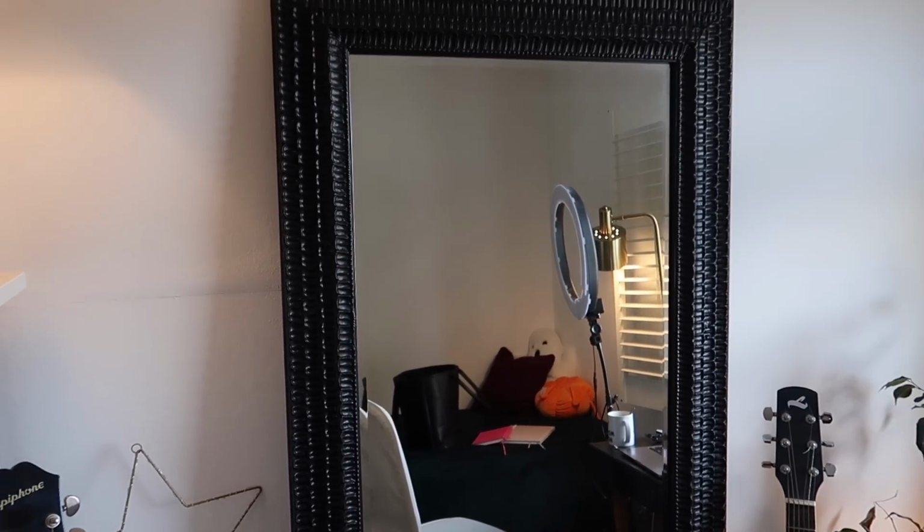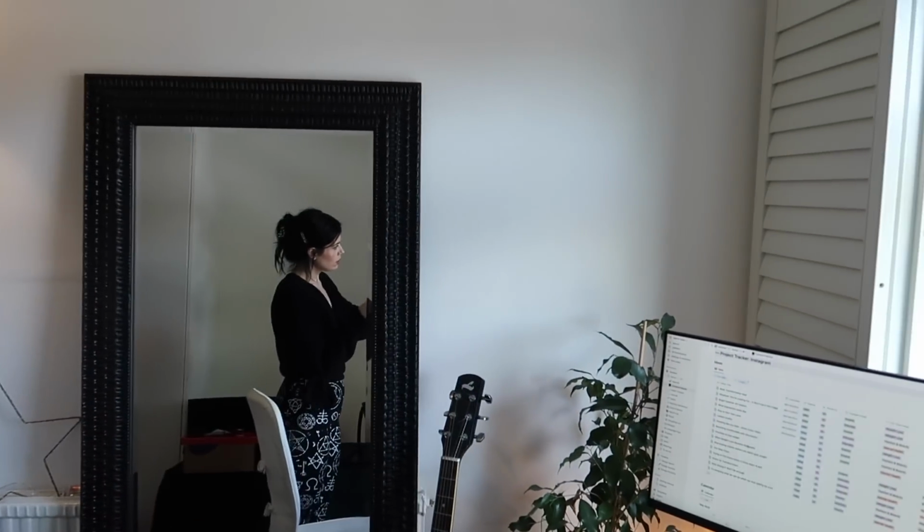I think we're going to be going to IKEA as well tonight because I need a new bedspread for this bed and sheets and things like that. And we need a blind for this room because I have beautiful shutters on it. I don't want to show outside.